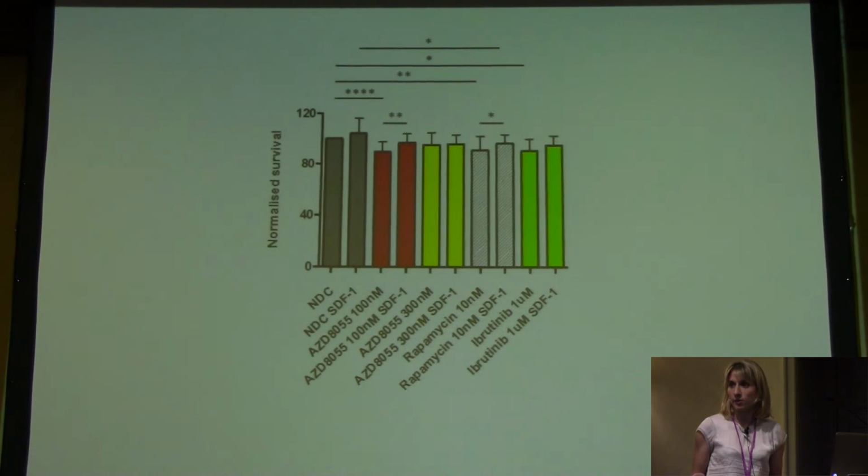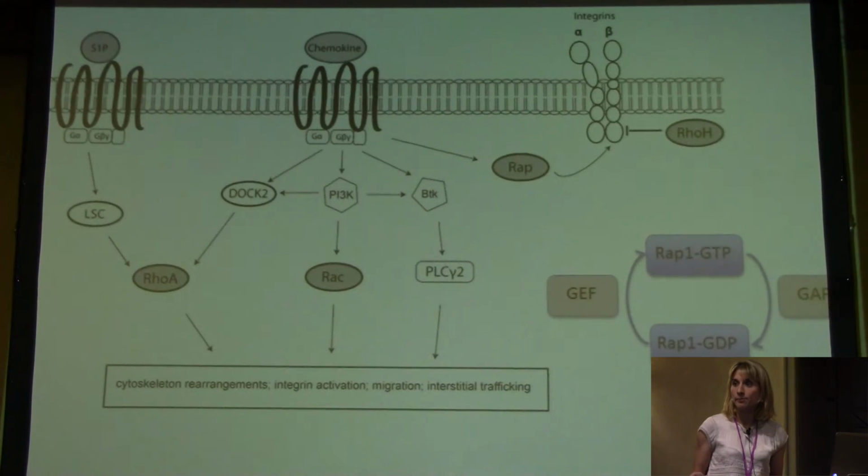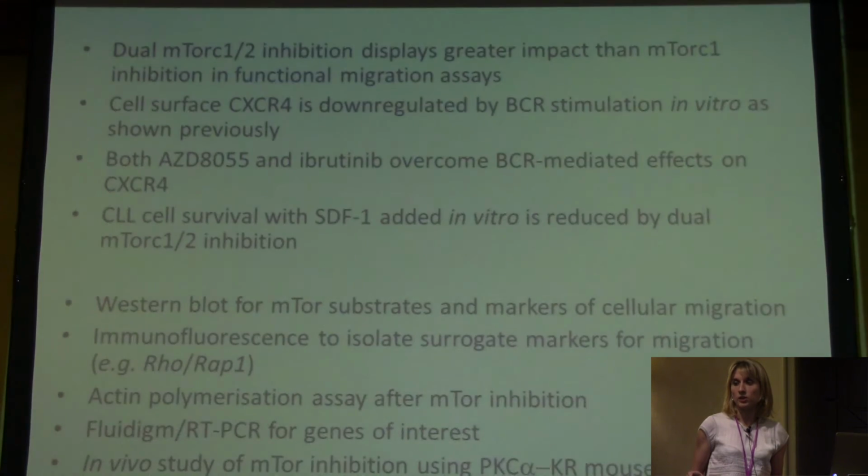We need further assessment of why this is happening, looking at proteins and molecular markers downstream. So this is the next part of my project, which I'm coming on to now, looking at proteins which may be assessed downstream of this, called RAP1, which is involved in the cell cytoskeleton formation, which allows the CLL cells to migrate. So this protein is of interest for me, and I'm going to be staining cells and seeing whether the localization of this protein changes with drug therapy and with this chemical stimulation, CXCL12 as well.